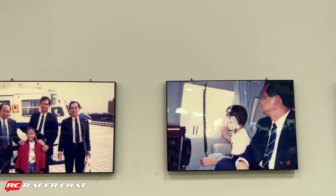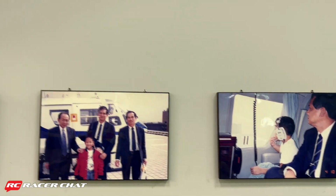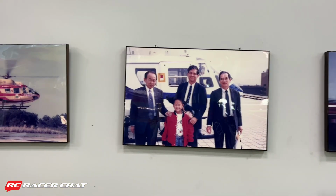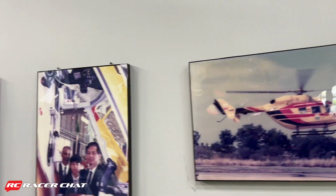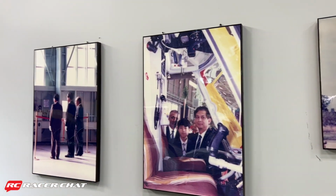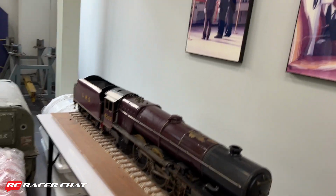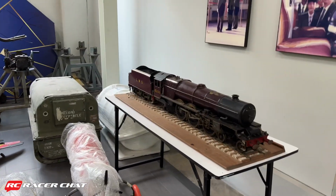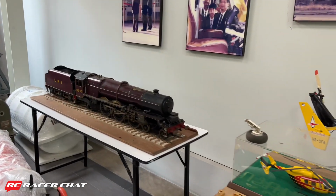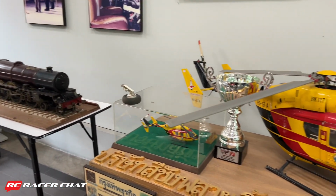The whole lot that we're here, this whole factory. So did he build the engine? No, this engine comes from England. Okay. It's a mild steam. It belongs to a good friend of his, and his good friend passed away before, and he gave my father this.